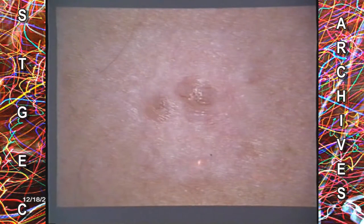This is an example of a white scar with a couple of papules coming back. So this was treated either with cryotherapy or electrodesiccation and curettage. It left the white scar, and then over time, there's the recurrence. So you want to treat the recurrence with excision.